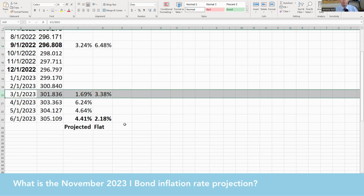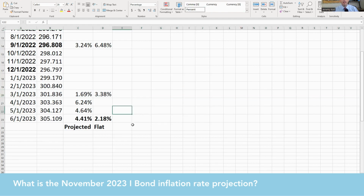Here we are in March of this year, which is when the I-bond rate was being used. The CPI-U index was being used to create that I-bond inflation rate starting in May, and it came in at 3.4. People said, how is it so low when inflation is 4, 5, 6% at the time? Well, those higher percentages are just what you're reading in the headlines with the news that's out there.